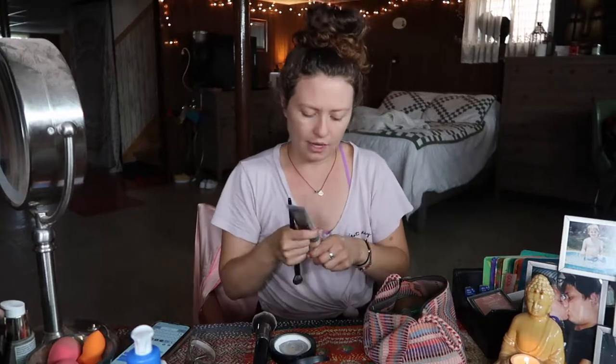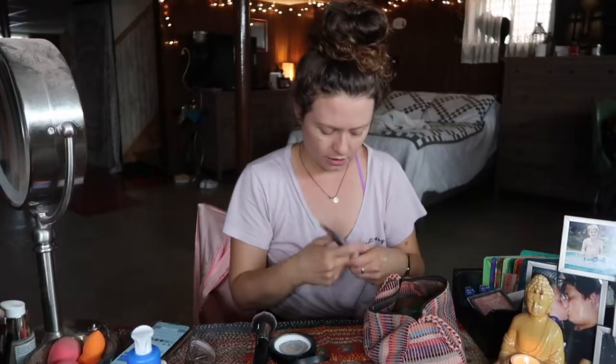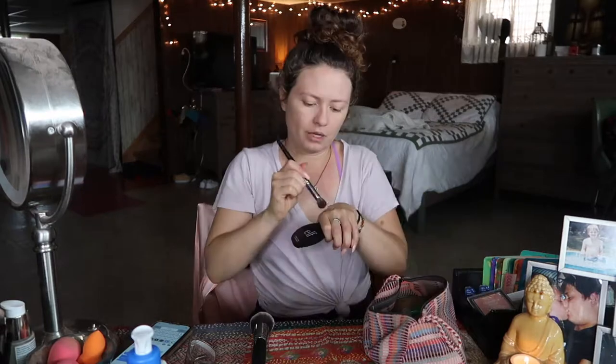It's not the most high coverage situation, but it does cover and you can layer well where it doesn't look cakey. I do appreciate that. With a smaller brush, so I can pack on a little more coverage on the breakouts that I want to fully conceal. I'm gonna pack this on. I also like to use this guy for concealer. Blending away all my insecurities.